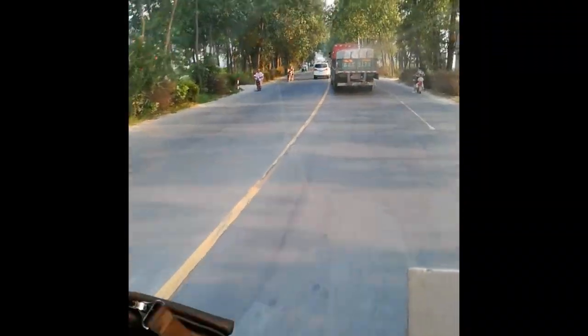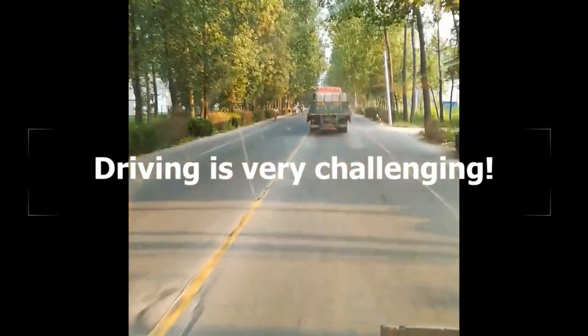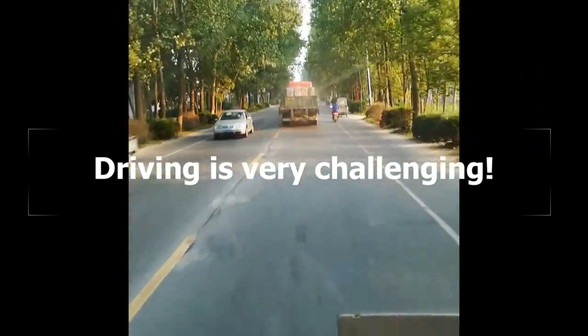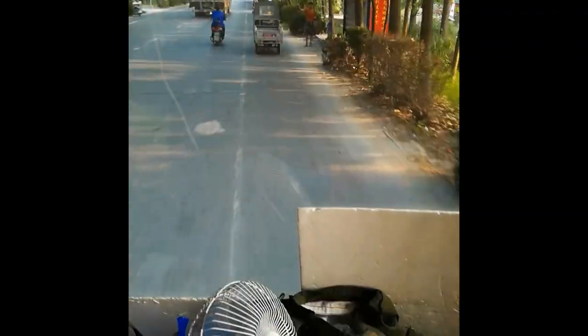More and more families own passenger cars. The roads are newer and more crowded. Driving is extremely challenging because cars sometimes have to share the only lane with bicycles and tricycles. The combination of inexperienced drivers and cyclists with little knowledge of traffic rules often leads to fatal accidents.